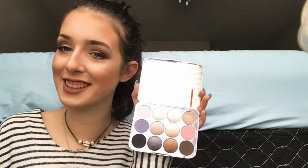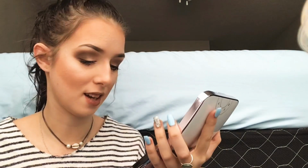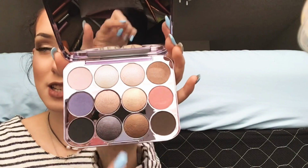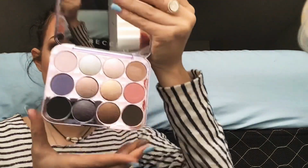So excited. Oh my god, look at that. I swatched this one, that's why it looks like that. But oh my god, look at this thing. Oh, look at that shade right there. That is so pretty. I would swatch it, but I hate the feeling of that on my hands. But we're gonna go ahead and say the shade names.